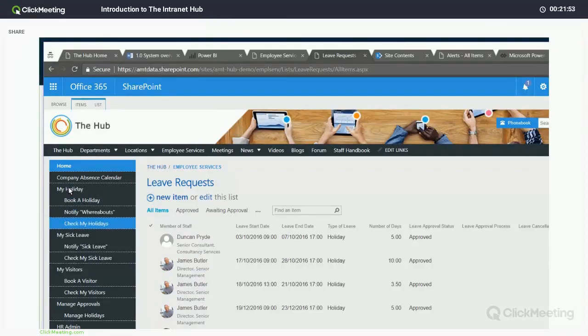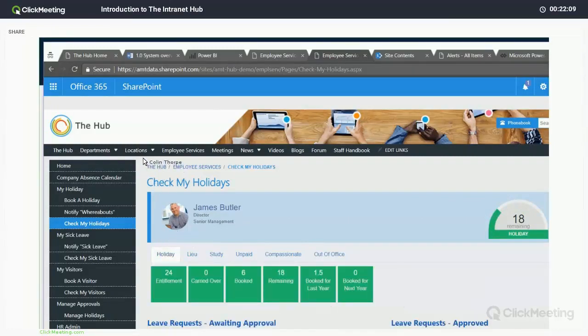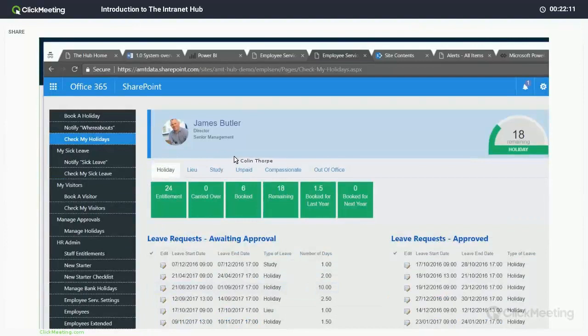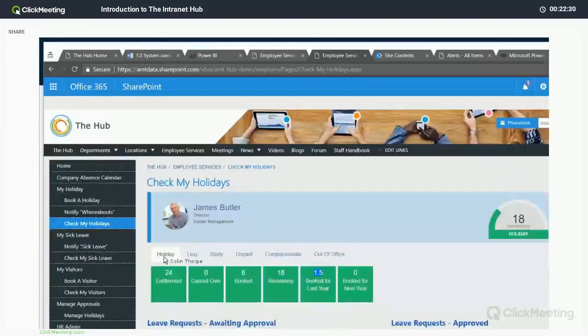Then if I want to check my overall balance of all my holidays, I can go into my holiday view. So here you can see I've got 18 holiday days remaining, that's nice, and 2 days off in lieu. I can then go in and see how that's calculated. I've got 24 days entitlement, I've got 18 remaining, and I've booked 1.5 from last year that I've carried over. And these are standard SharePoint information, so I can see here's the leave that I'm waiting approval on, I've got my approved leave, and so forth. So I've got a full list of all that information.